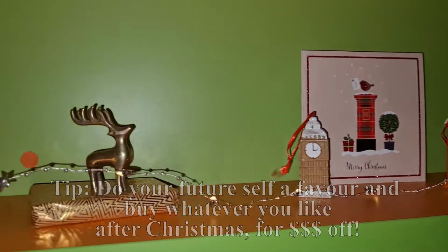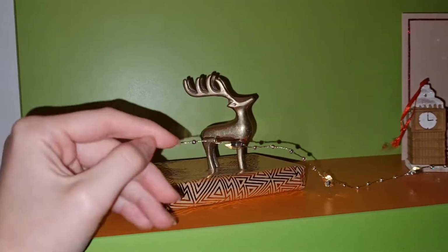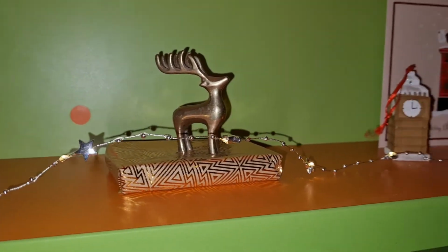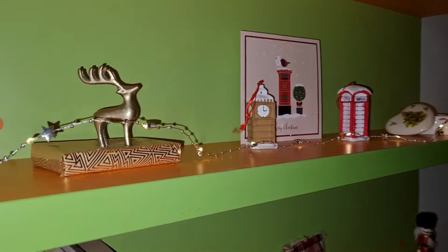So another tip is, of course, just wrapping empty boxes or even books. Wrap them up in some really nice wrapping paper that works with whatever you want to do in your room, and it's going to look fabulous.